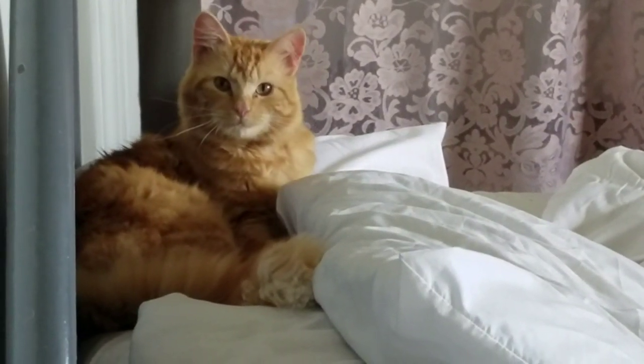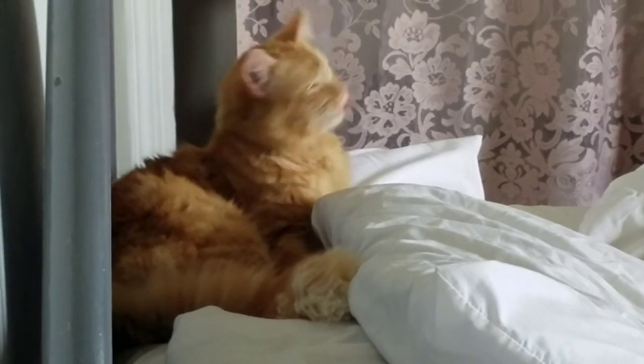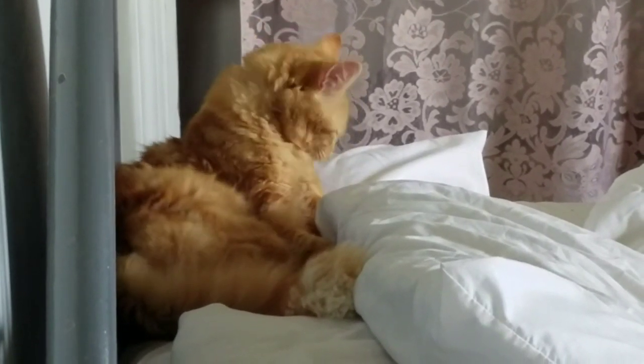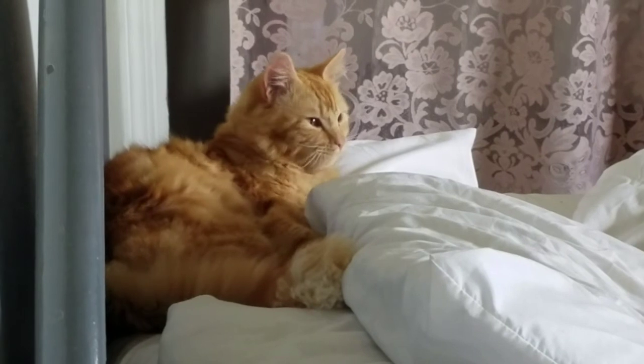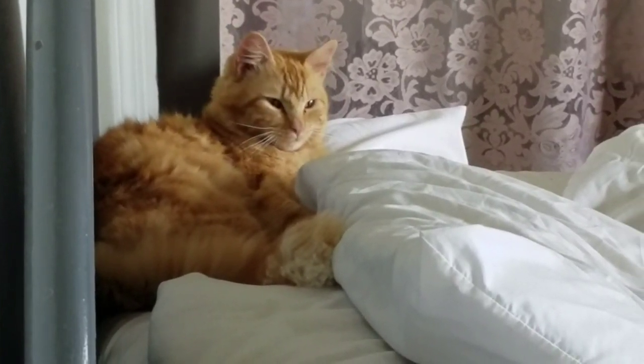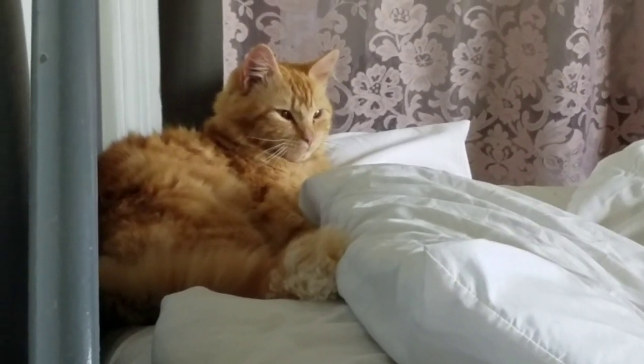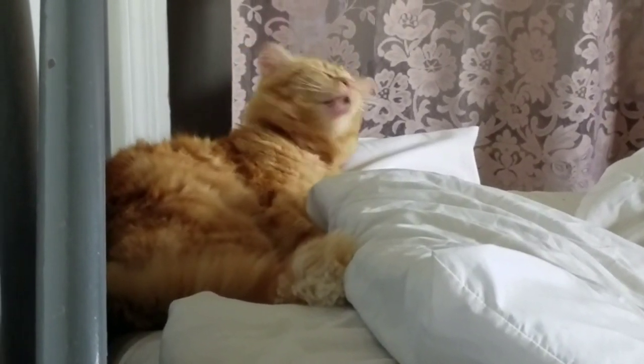Please don't dump your cats off at our house, because this is what happens. Now we have a dirty stray kitten on my daughter's white bed. Yuck. He's cute. He's getting neutered Monday. Hopefully he doesn't spray in here.